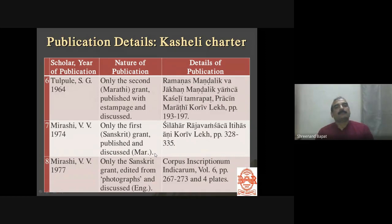Then following him, S.G. Tulpule, who was again a great epigraphist in his own right and a professor of Marathi in the University of Pune. He also published only the second grant in his magnum opus, Prachin Marathi Koriv Lake. Following these, V.V. Mirashi, a great epigraphist again, he published only the first Sanskrit grant, and he did not actually touch the Marathi inscription in 1974.